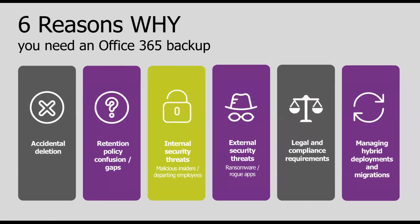Okay, so kind of beating a dead horse here, but yeah, there's primarily 6 reasons why you do need to have your Office 365 backup. First and foremost, accidental deletion. Things occur, people delete something they think they're not going to need, they don't think about it for a month or two, and then they go, oh shoot, I did need that, can I get that back? And if you don't have a backup, you can't get that back.